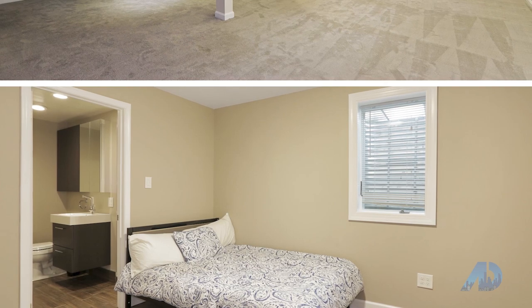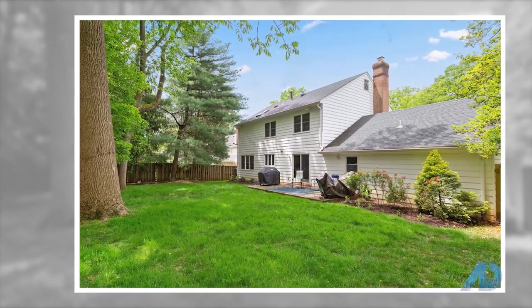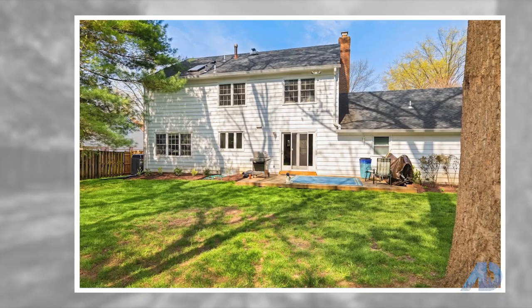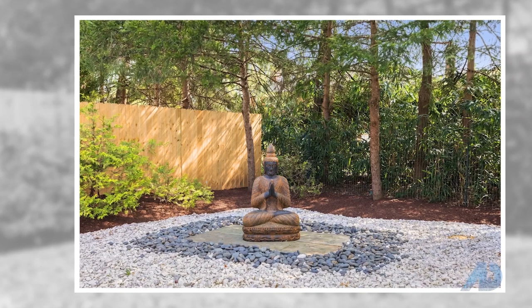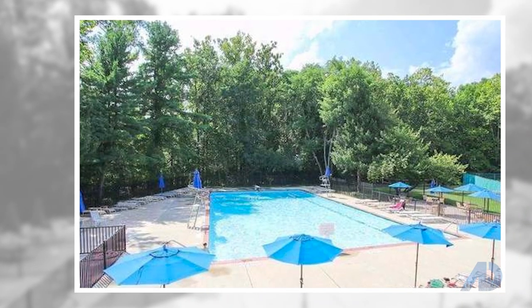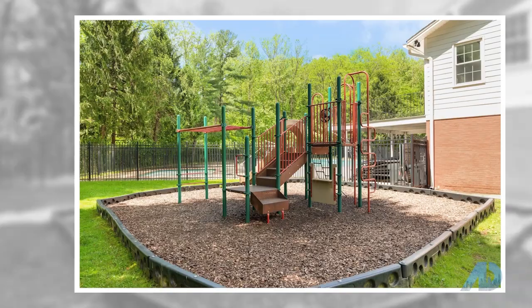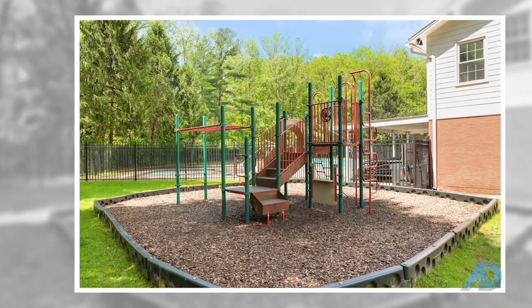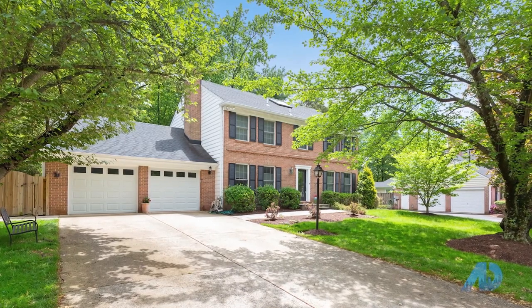Enjoy the family-friendly neighborhood with an abundance of amenities and community activities. Walk or bike to Cabin John Park, offering numerous playing fields, hiking trails, an indoor ice rink, a miniature passenger train, and a dog park, located just minutes to an abundance of shopping, dining, and entertainment destinations, and just 2 miles to I-270, I-495, and Grosvenor Metro. This one-of-a-kind home offers the very best of North Bethesda.